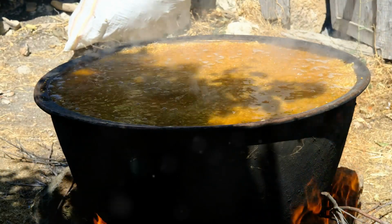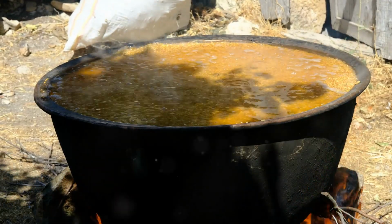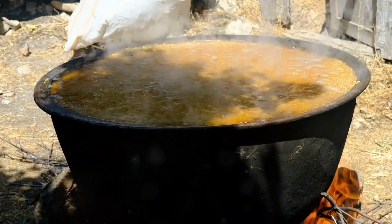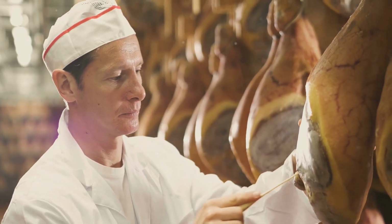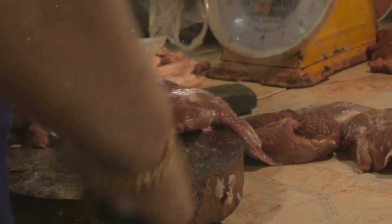The French may call this confit, but Romanians have been using this method for centuries, particularly in rural areas where refrigerators were a rarity. Even today, families who raise their own livestock rely on this technique to ensure nothing goes to waste. The process is simple, yet incredibly effective.